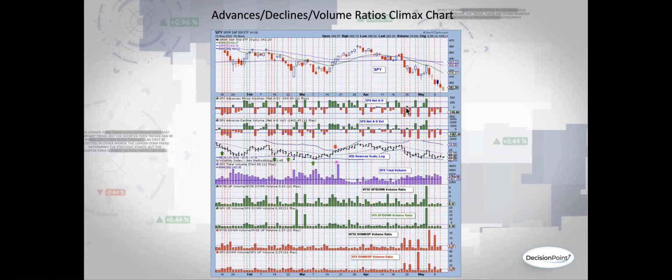So here are our participation indicators. We have net advances, declines. We have net advance decline volume. We like to include the VIX and total volume. This total volume is great because it gives you a sense of whether you have blowout type volume or blow off type of volume. So it's good to keep an eye on.